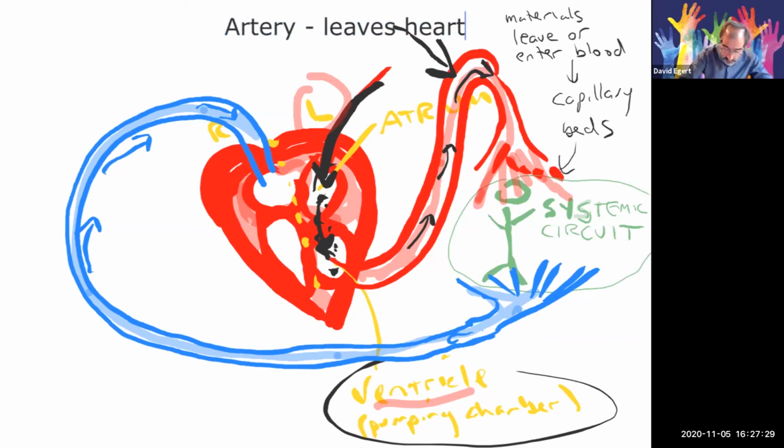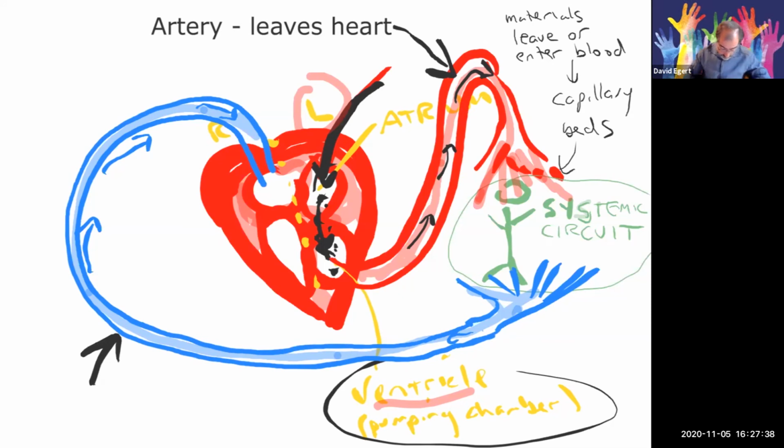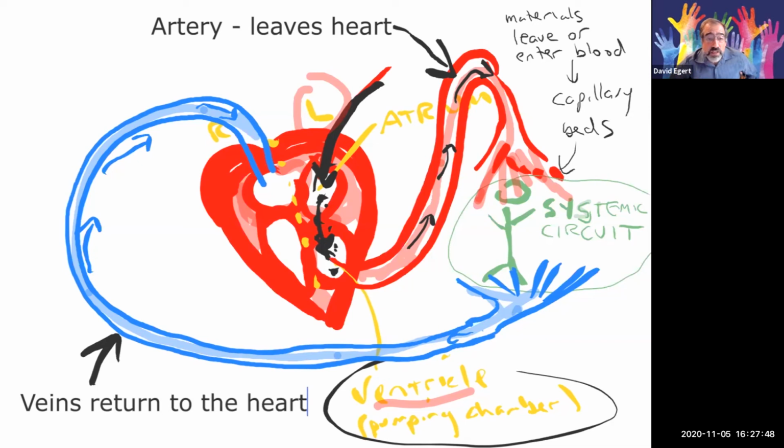So arteries leave the heart, and any vessel that is returning to the heart is going to be a vein. In the systemic circuit, the arteries are red and the veins are blue, but that's not always the case. In fact, we're going to see in the other circuit, it's the opposite. So be careful. A lot of people get messed up when they make these assumptions about veins and arteries being red and blue.